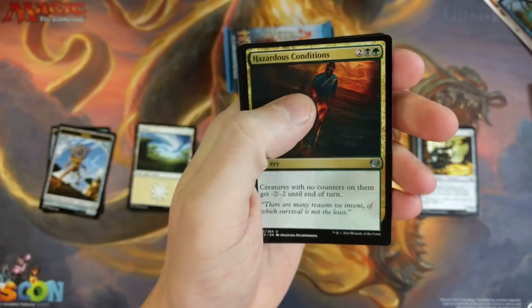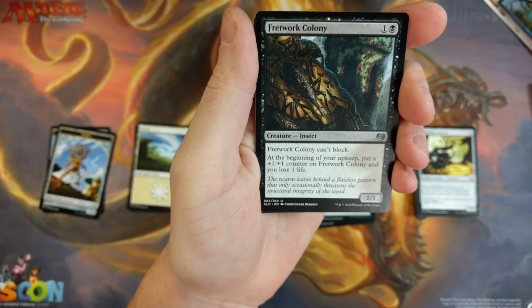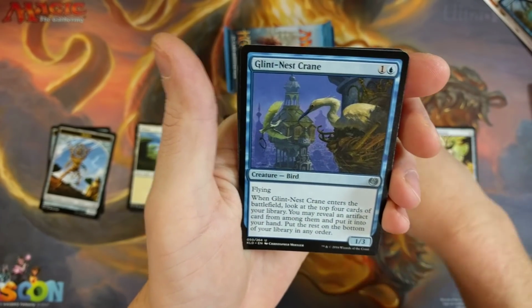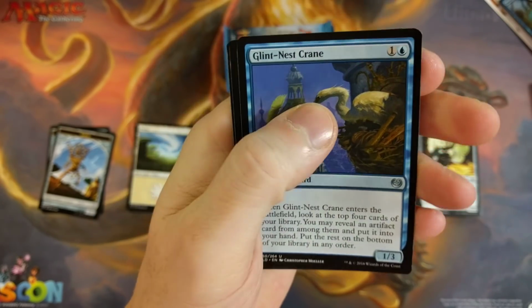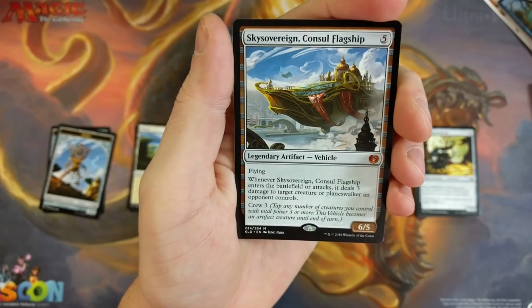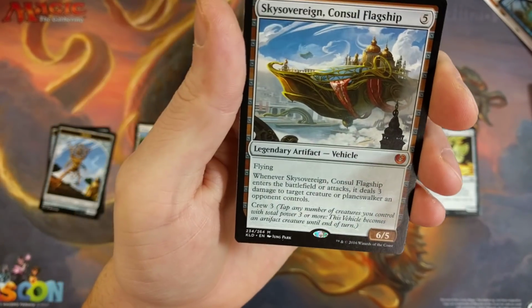Hazardous conditions. Well, that one's quite easy. We have a fretwork colony. Is it fret, or frettle? I don't know. Glint nest crane. It looks like a big crane, but I think it's just depth perception. We got a Sky Sovereign Mythic. Nice. Council flagship. Hell yeah. This has been pretty good so far. We got the Blooming Marsh. Scrap Heap Scrounger's all right.